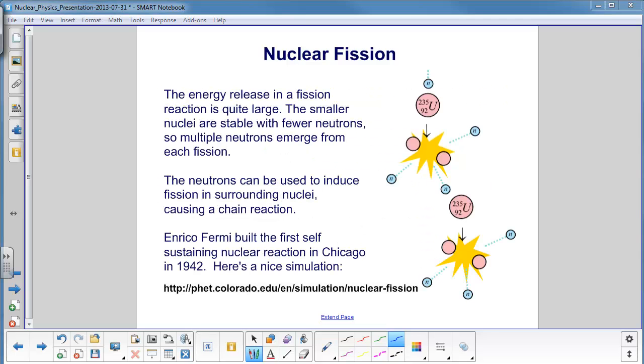The energy release in a fission reaction is quite large. The smaller nuclei are stable with fewer neutrons, and we showed that curve earlier where we plotted neutron number versus proton number. The bigger nuclei need more neutrons to keep them together. So now that we have these smaller nuclei coming out, they need fewer neutrons to be stable, so they get ejected from the reaction. And you can see how this neutron has found another uranium-235 nucleus, which then fissions, which releases more neutrons. This is called a chain reaction.